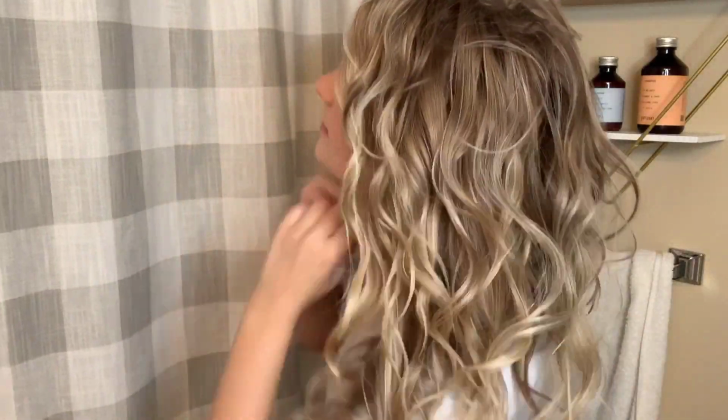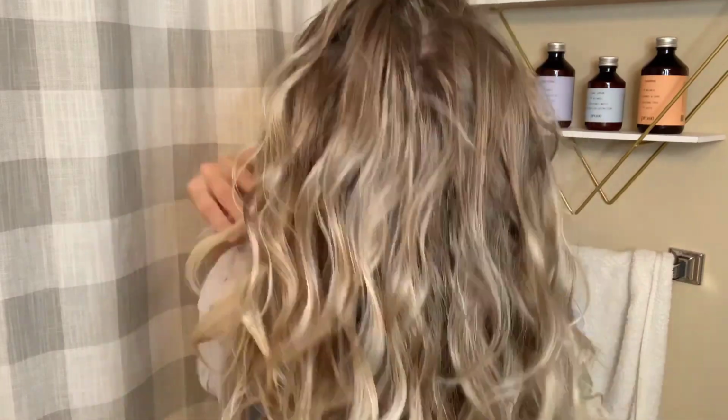And guys, these are the results. That nice juicy curl clump in the front is just my favorite about this style. So yeah. So guys, now that you have seen the two different styling techniques, let's talk about it a little. So a couple of points I want to talk about.